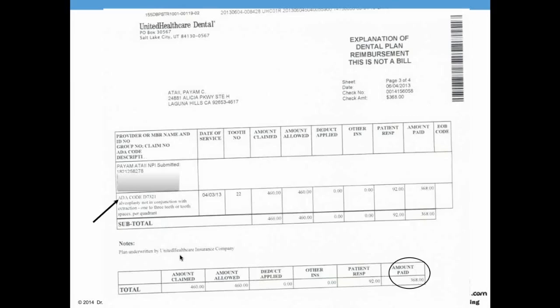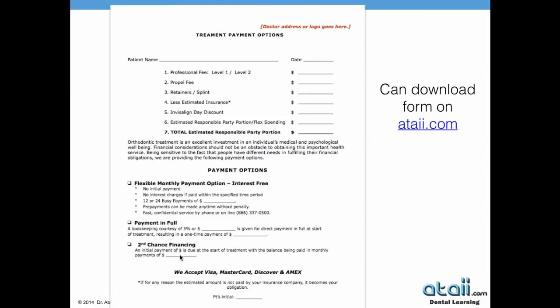It's part of our treatment, and it's a service we offer, and if the insurance can pay part of it, even better. Again, I always have this available online for you if you want to know how to bill and how to do your treatment payment options for your patients. In post lecture, I will also give you the site.